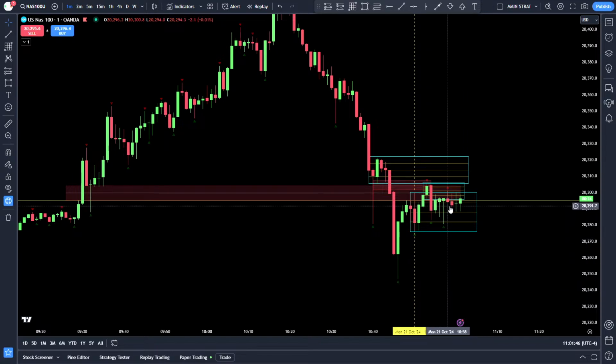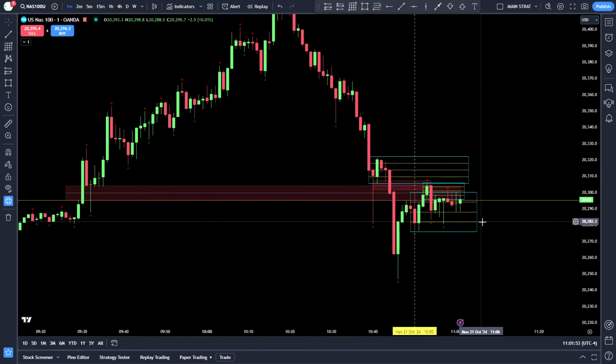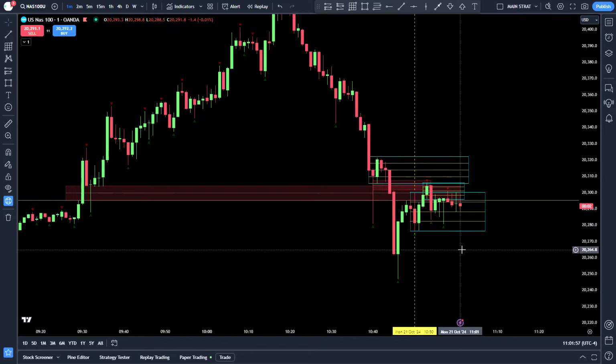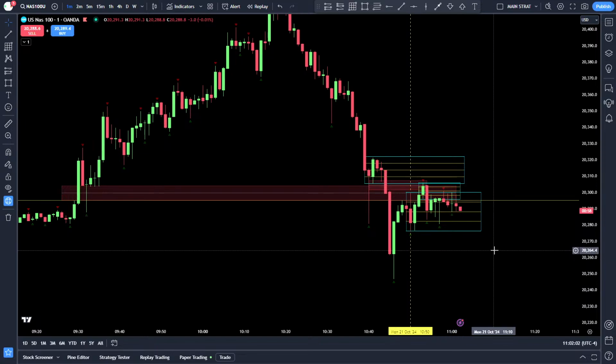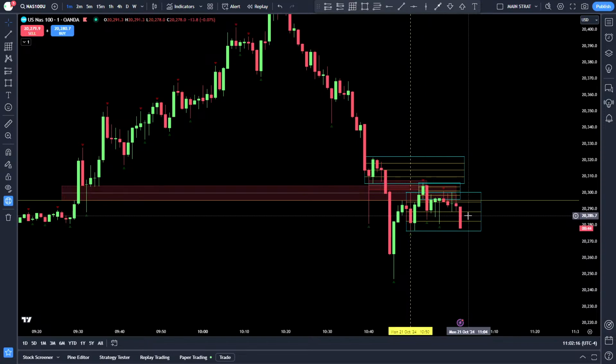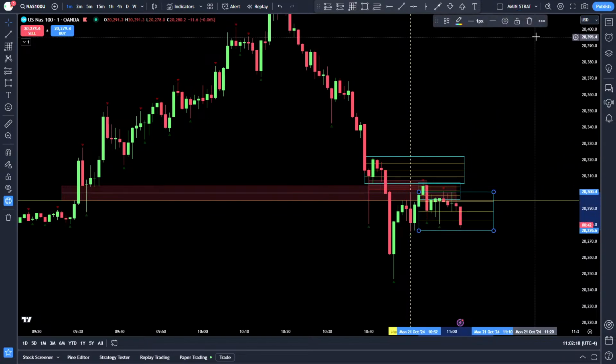Now that price is definitely not something you want to be trading in, because we are not showing any direction. Okay, here we go. Alright, that is what I would like to see. Let's remove all this junk here.